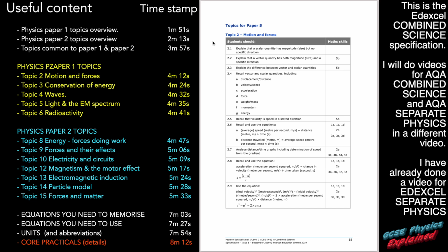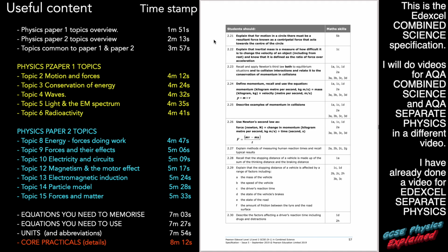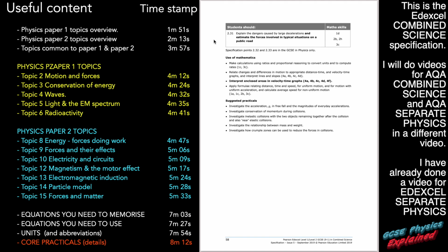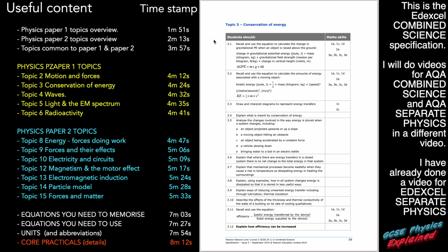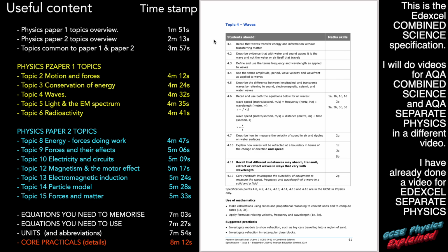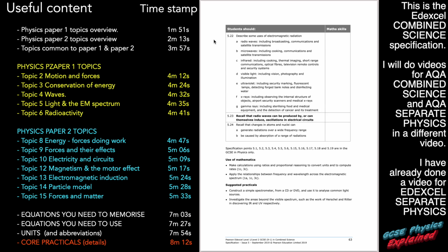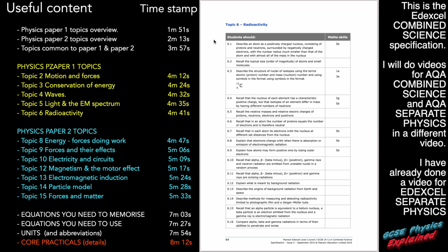So for physics paper 1 you need to learn about motion and forces. There's some more, and some more. Topic 3 will be on your physics paper 1, conservation of energy. So this is what you've got to learn for that. Topic 4, waves. Topic 5, light and the electromagnetic spectrum. Topic 6, radioactivity.